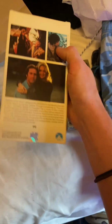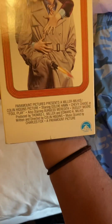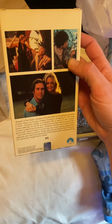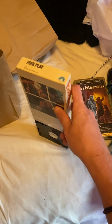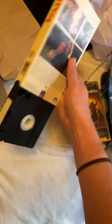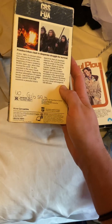And this one I've never seen before. Looks very retro. Chevy Chase has got a gun sticking out of his crotch. I'm guessing this might be about like spies or something. I checked all of these. They are all the original cassettes. They're all in really good shape. Some of these are getting to be like 50 years old.